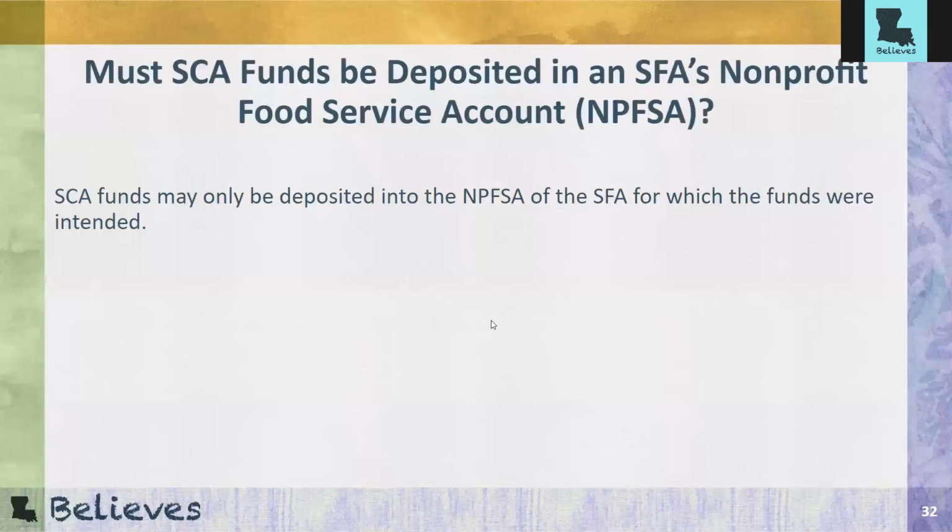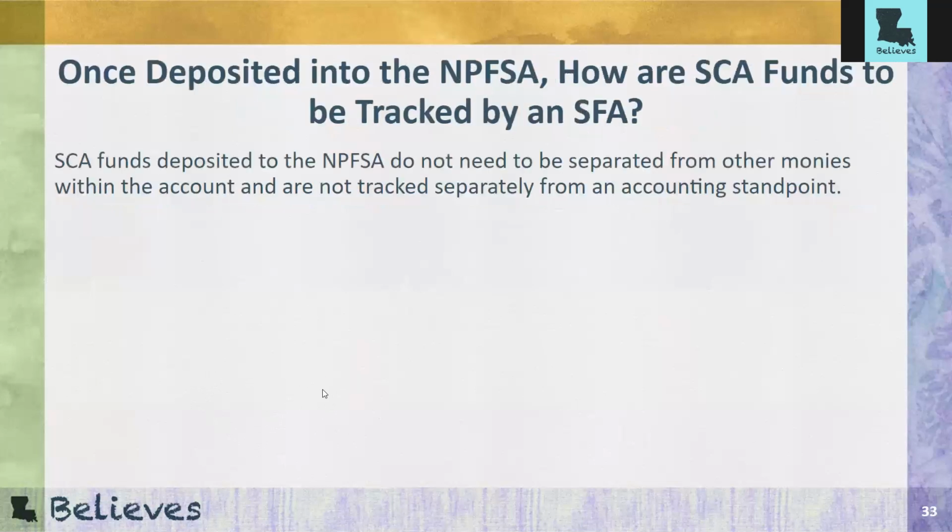Financial management. So the funds are going to be deposited into the school food service, the nonprofit food service account. This is the same account that your regular reimbursements are going into right now. Once the funds are deposited, you don't have to track them separately from other monies within that account. So from an accounting standpoint, the funds don't need to be tracked separately. So maintaining a spreadsheet, as I showed you a little while ago, is a great way to track those monies since they're not going to be separated within the account.